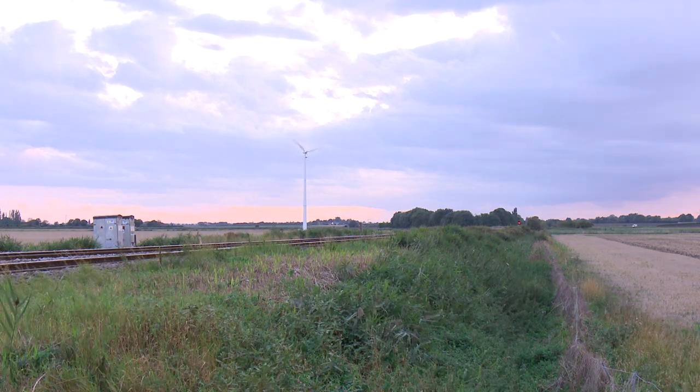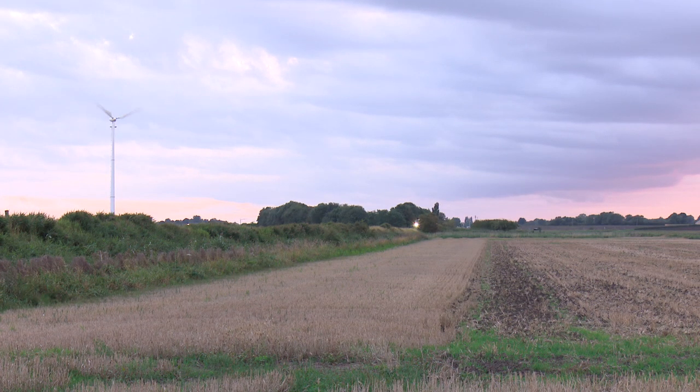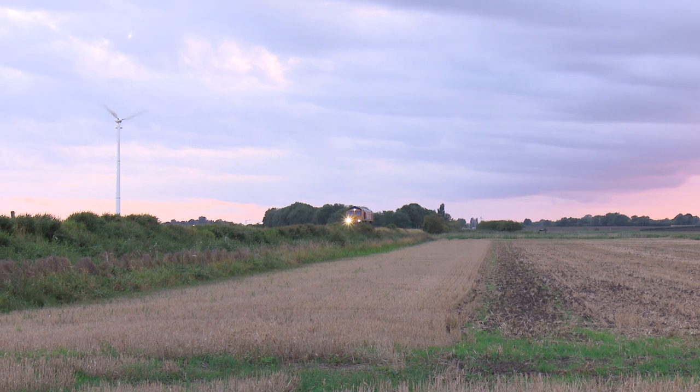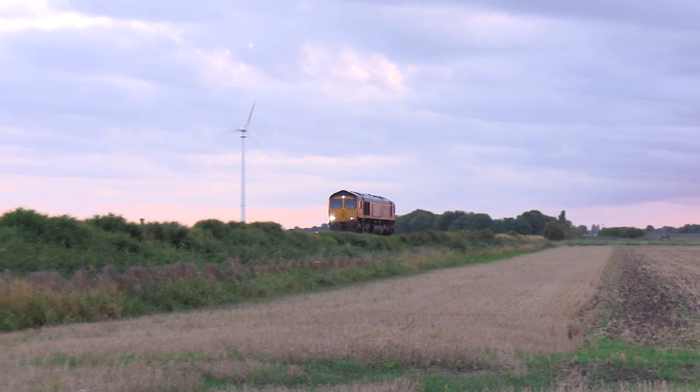Our final piece of action is this single Class 66, number 760, working 0L57 from Peterborough to Whitemoor Yard in March. As can be seen, this line has a good quantity of freight services, and the wide open countryside offers many vantage points to view or photograph the passing trains.